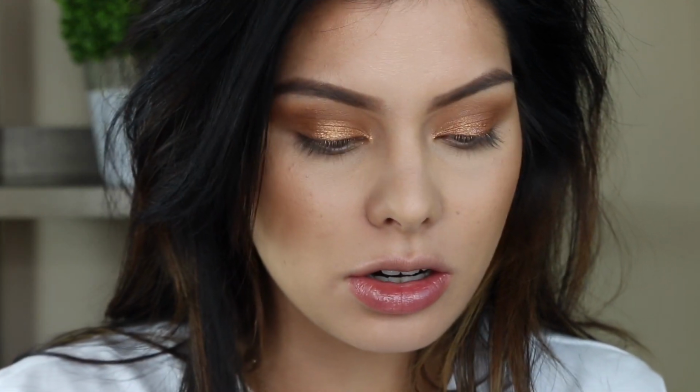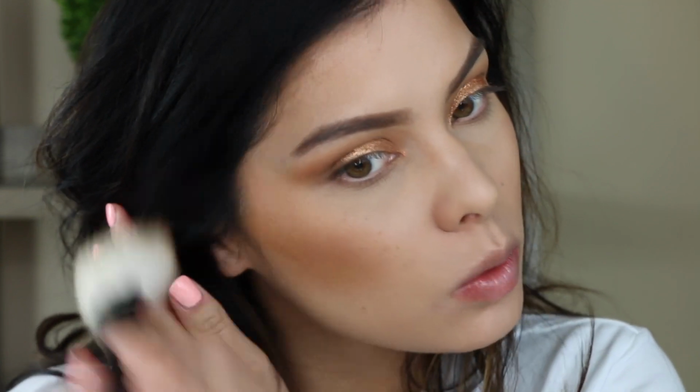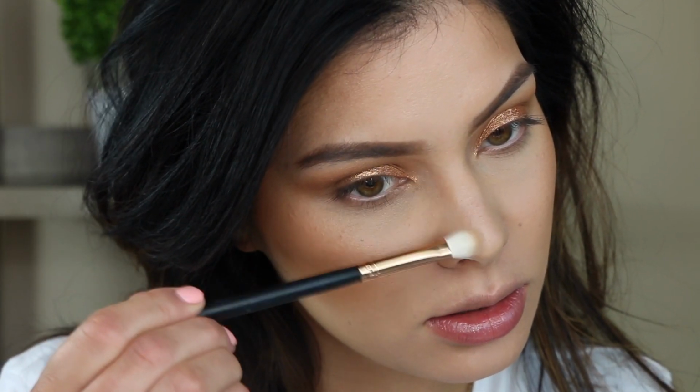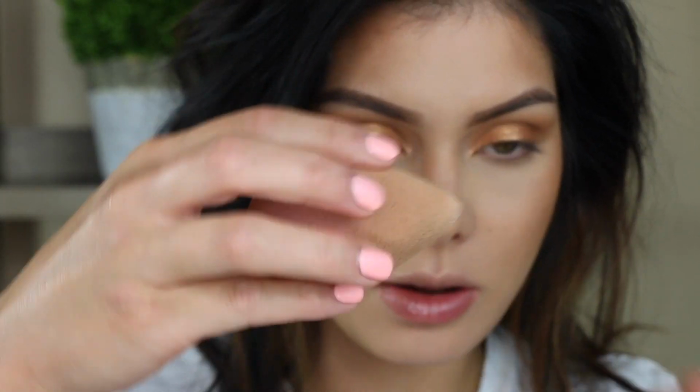Going in with my favorite butter bronzer. I need to get a darker shade in this just to see how much I like it. That was just a little bit. Add it into the Laura Mercier powder.